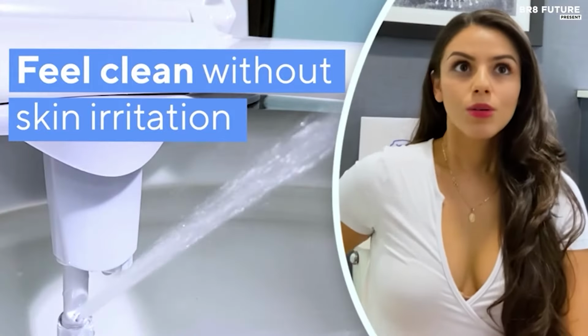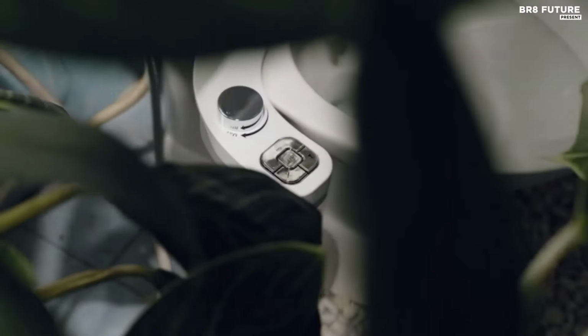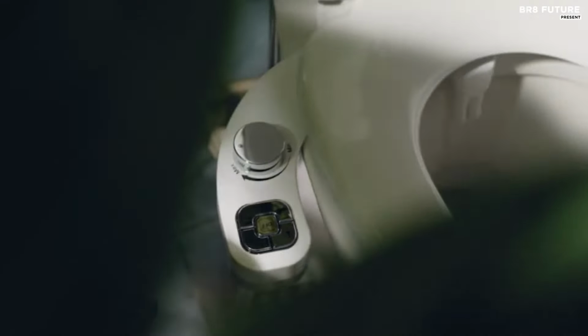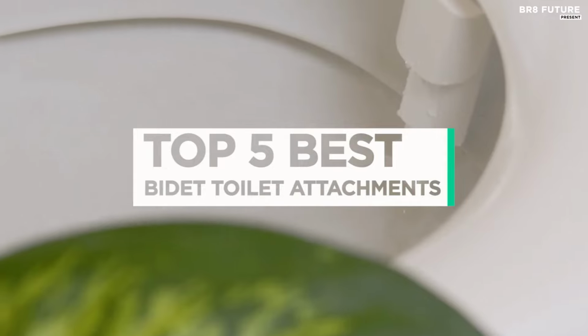If you're tired of flushing toilet paper down the drain, not to mention money, a bidet attachment can be a revelation. Aside from being a money saver, it will also make you feel shower fresh after every bathroom trip, all without going through a full renovation like you might need for a full bidet. And that's where our guide to the top 5 best bidet toilet attachments you can buy for this year comes in.